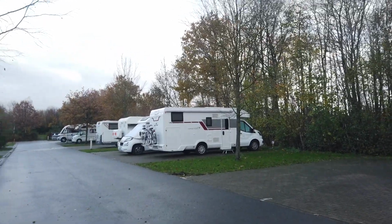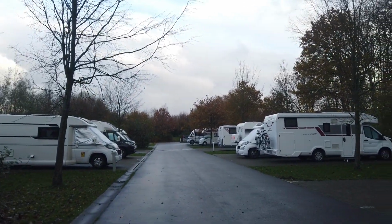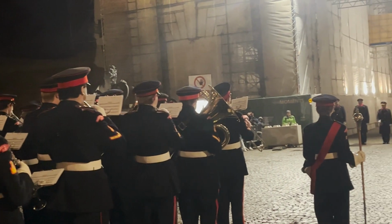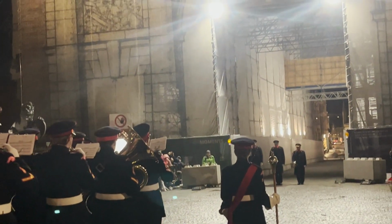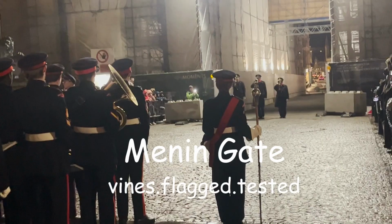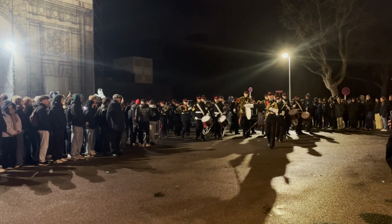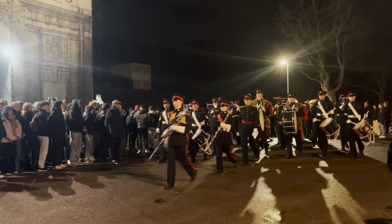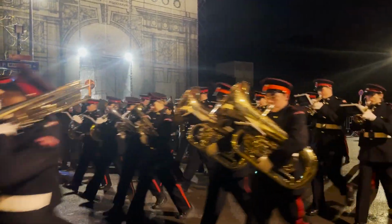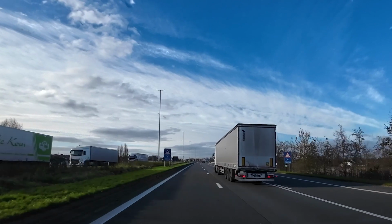So if you've ever thought of coming to the Menin Gate ceremony at 8 o'clock every night, 365 days a year, this is your place to stay, as long as you leave room for us when we come. And that's exactly what we did the night before, which you can see from this fantastic ceremony we witnessed. This is our third visit to the Menin Gate, and each time it doesn't disappoint us. What a great evening that was. What a fantastic ceremony. Do go if you're in the area.